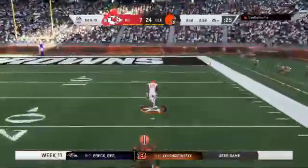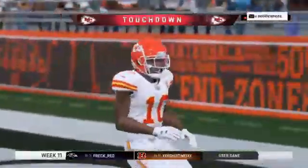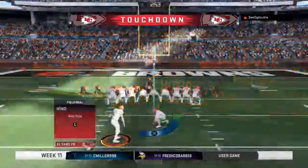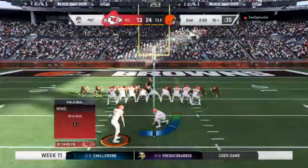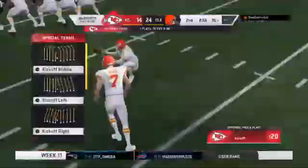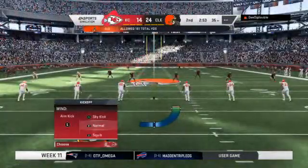Let's see what they... That's caught at the 25. And he takes this into the end zone for a Chiefs touchdown. Tyreek Hill, his 5th touchdown now on the year. And the Chiefs strike quickly here for 6 points. Extra point right down the middle. And the lead down to 10, 24-14.